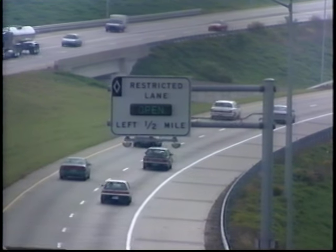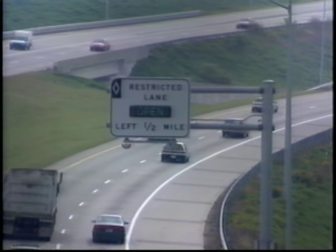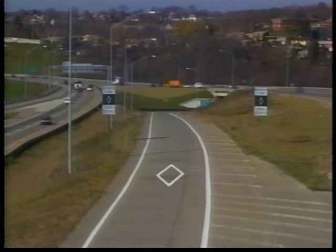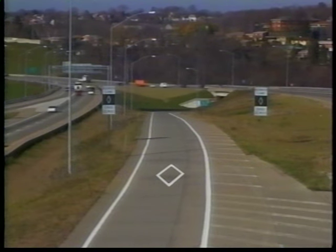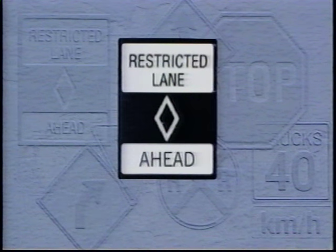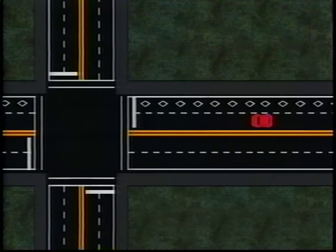Restricted access lanes are marked with black and white regulatory signs containing a white diamond. There's usually a white diamond painted on the roadway as well. This sign indicates a restricted lane for specially designated vehicles. Do not enter a restricted access lane unless you qualify to be there. If you need to make a turn across such a lane in city traffic, enter at the last possible moment, a half block or less from the turn.